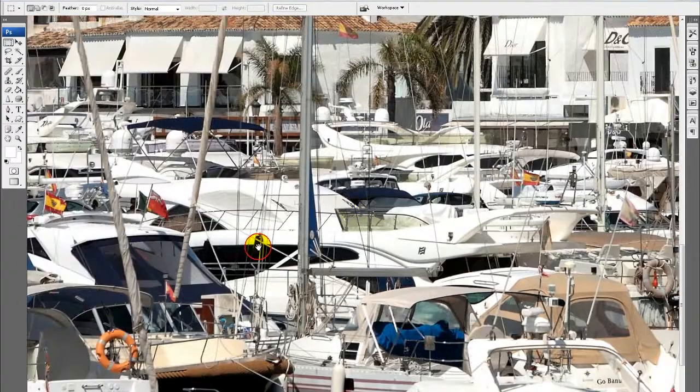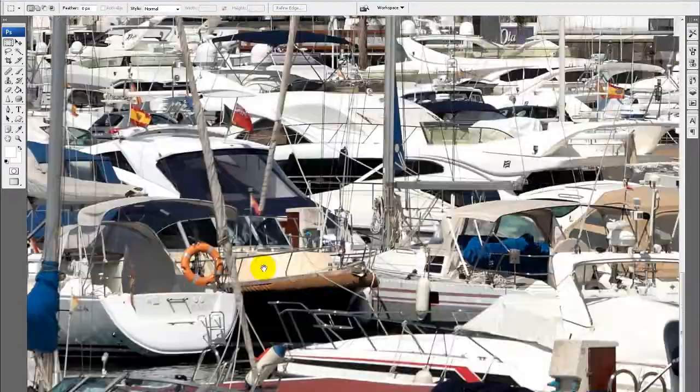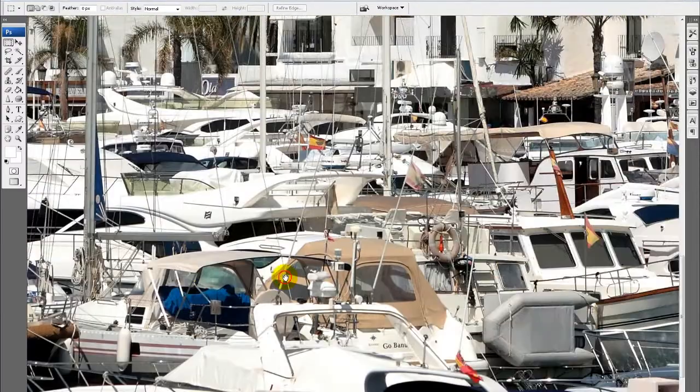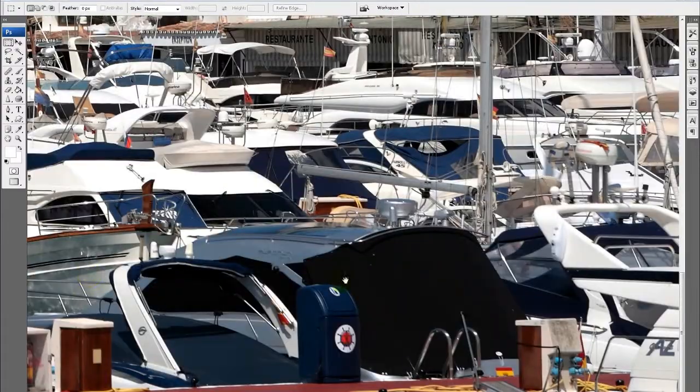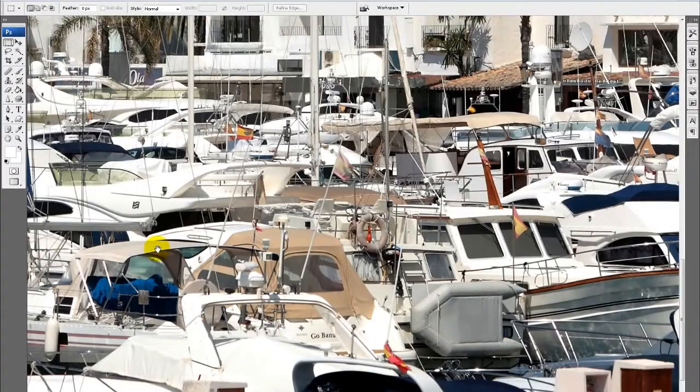Things like flags can stay, you're okay there, but really you're going to want to clone and smooth out all of these boats. You've even got maybe a car registration there, but you can't really see that, so I wouldn't worry too much about that. But generally if you had a car in the shot with a registration showing, you'd have to get rid of that as well. But you can see already there's a lot of cloning work needs to be done there.